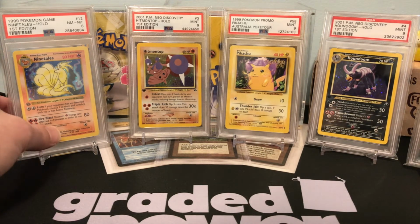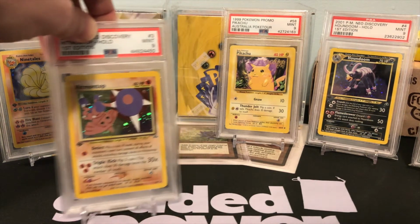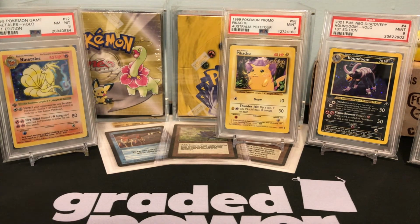And you can see that was a set that I was really trying hard to go out of my way to finish collecting. So we're going to put him off to the side over there. And let's pull off this Hitmontop.